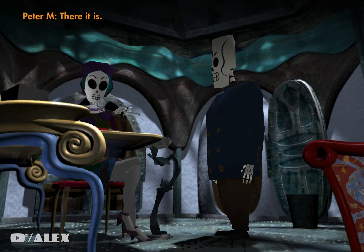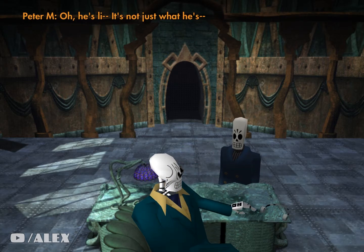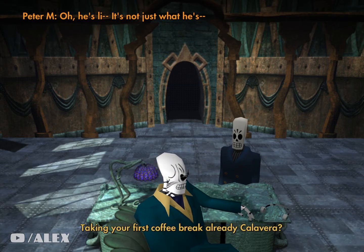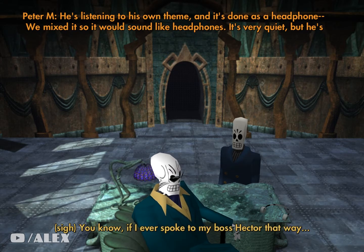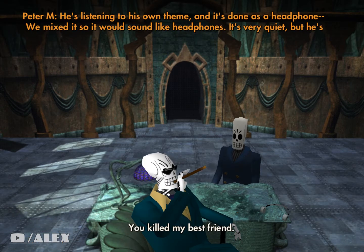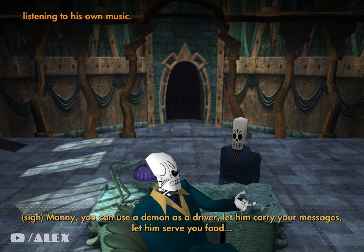There it is. You can't hear what he's listening to. What is Domino listening to on his headphones in your mind? Oh, it's not just in your mind. We can actually hear him listening. He's listening to his own theme, and it's done as a headphone. We mixed it so it would sound like headphones. It's very quiet, but he's listening to his own music.